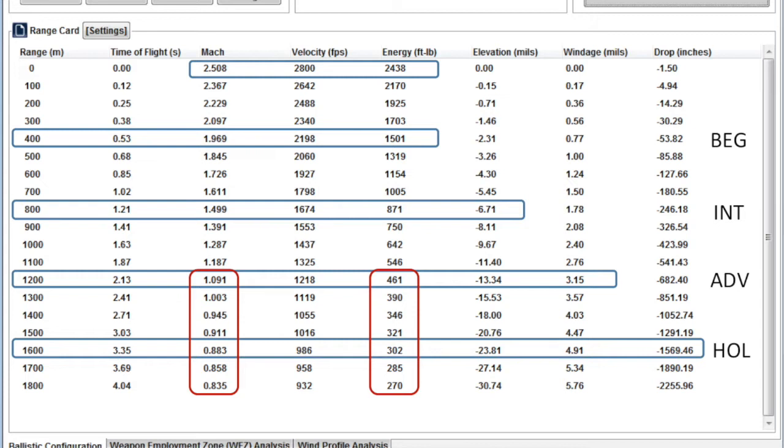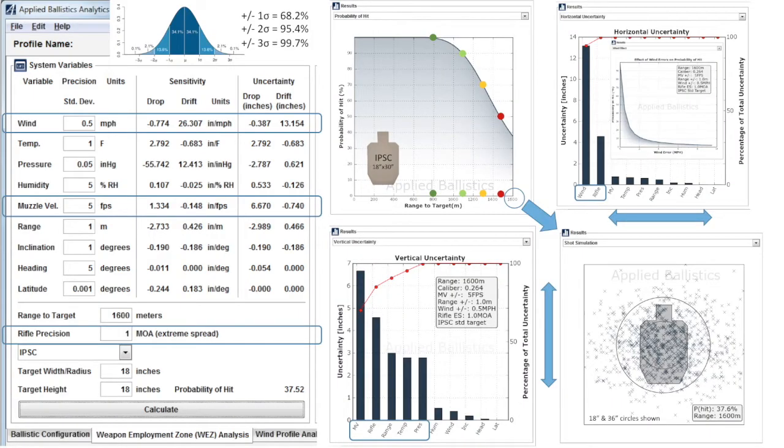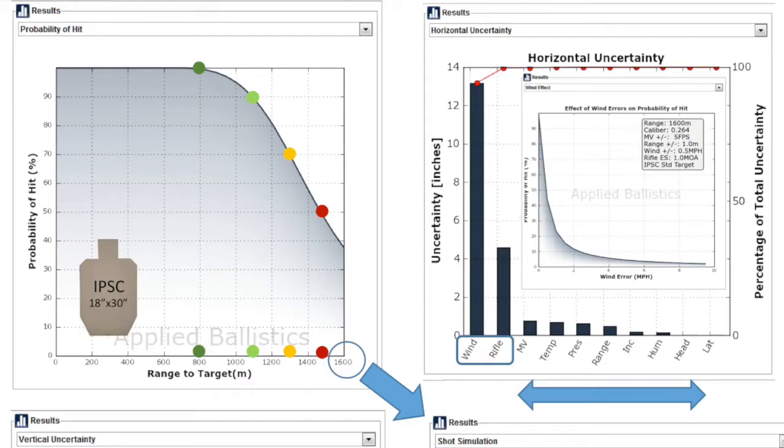So I have modeled it similarly to the 224 Valkyrie. Here for the 6.5 Creedmoor, you see the velocity, 2800 feet per second muzzle velocity, energy 2438 foot-pounds. You can see that it becomes almost subsonic around 1200 meters, and also drops under 500 foot-pounds of energy, also at 1200 meters. Looking at the same modeling like we've done before for the 224 Valkyrie, you see 800 meters, 100%. At 90%, we are almost at 1100 meters for the IPSC target, and it goes down from there.